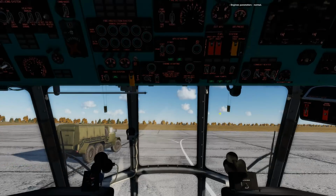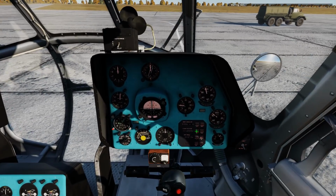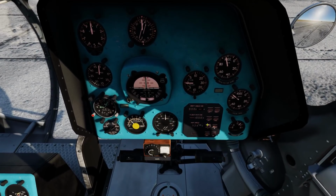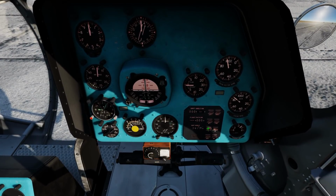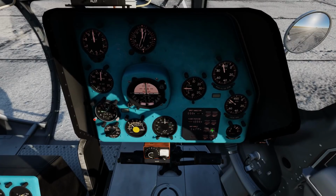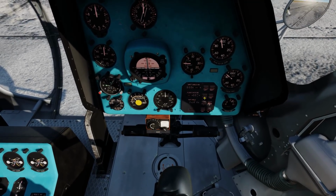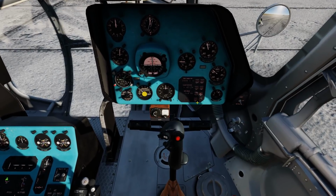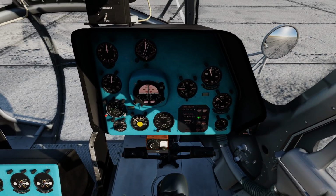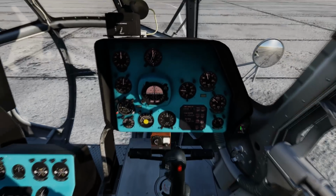Engine parameters normal. What we'll do is program in the first waypoint, which is 249445 from Southgate. Starting taxi. Not quite yet, buddy. 249. If we set it now, then we can not worry about it when we're taking off from the sub base. So 249, and it's 45. It's a hell of a first leg. It's starting to get longer. Cool, 249445, so we can turn it on when we get to the sub base.